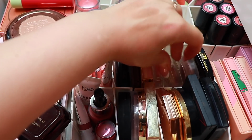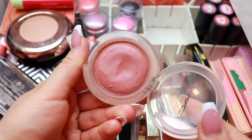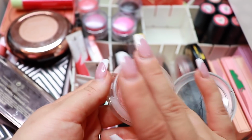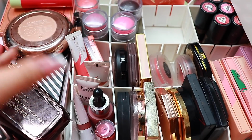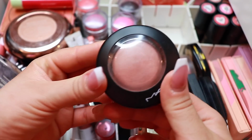For powders, no, for blushes I mean, I want to use this one. This is my MAC blush in the shade Blush Please. This is the Glow Play blush in the shade Glow Blush Please. Oh my god, it's like a mauve shade. It's just stunning. And I want this one, which is Warm Soul as well.